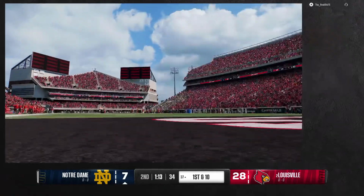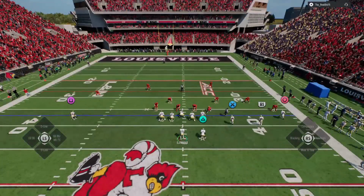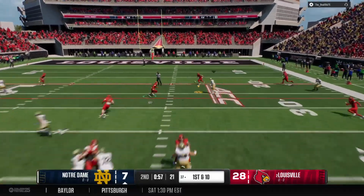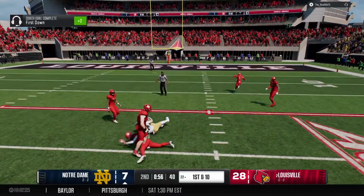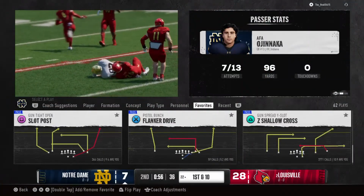The defense has got to do a much better job here of adjusting to the pre-snap motion. They just kind of stayed in place and it gave the receiver plenty of room there to make a nice play. He pulls it in for a big gain. Not much after the catch, but it is good enough for a first down.